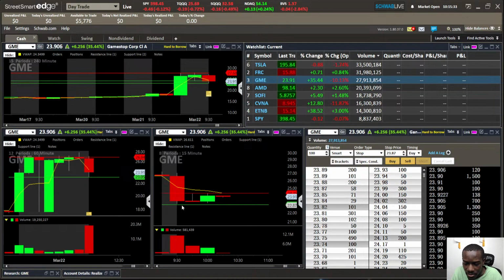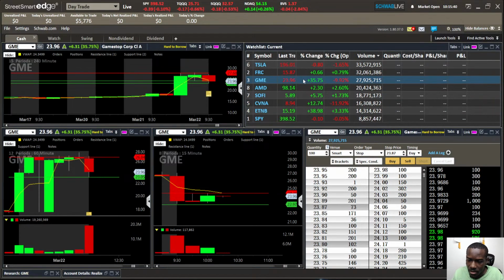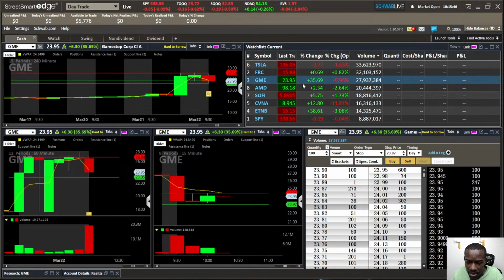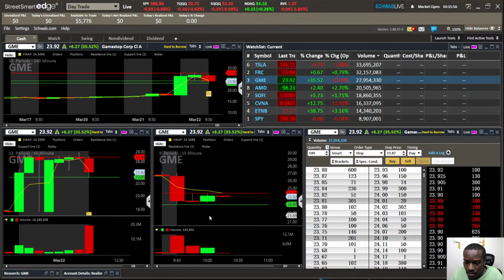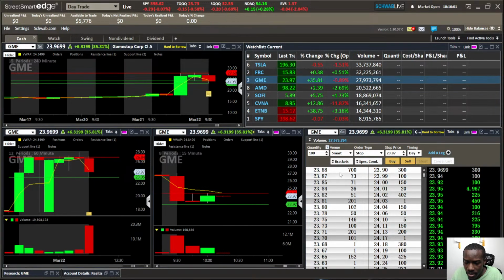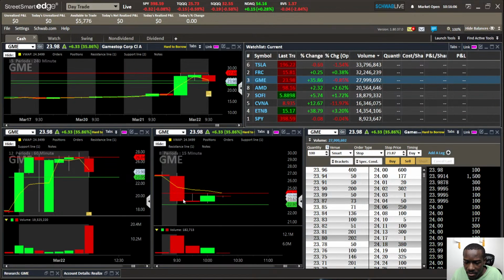$23.90 right on it, right on the 23.90. Something's going on there. Okay, interesting. Will it get the breakdown? Will it get those 80s back on there? There's the 80s. Another pop of the 90s there. So trying to stay above that 23.90 now. So the question is, will it hold?